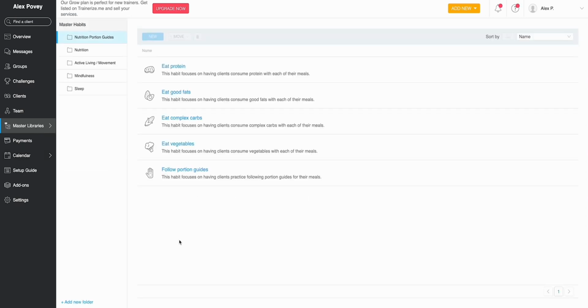And then finally, in the master libraries, you've got the habits. If we go into the habit section here, you can set up all types of habits in the calendar of your clients. Maybe when it comes to eating protein, eating fats, getting in some veggies, and all types of other different things that you can see here on the left-hand side. So if you sign up to a free trial, you can go and have a play around here and look at some of these different options, and you can play around with assigning them to one of the clients that you set up inside of the Trainerize app.